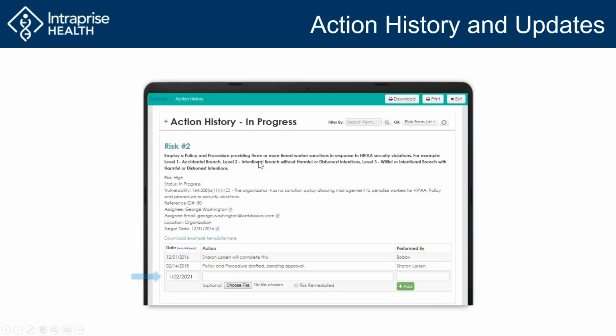And then you've also got this action plan that we can come in after the assessment's done. Two months later, we've had this risk assigned. I can now log in. And this one is, we need another policy and procedure. Okay, here we go. It's drafted pending approval. Once I choose file, I can attach it, click on risk remediated and add. It then updates those graphs that I just showed you.